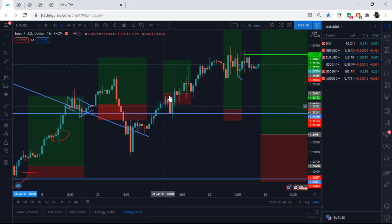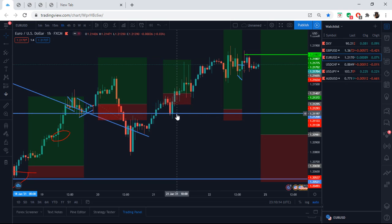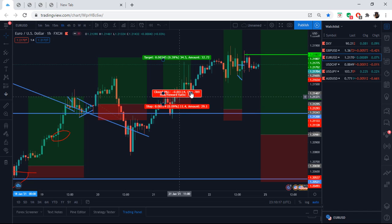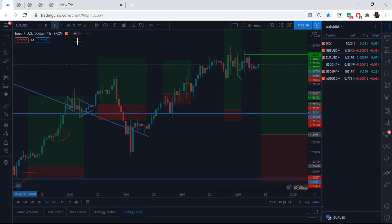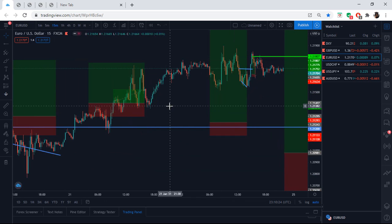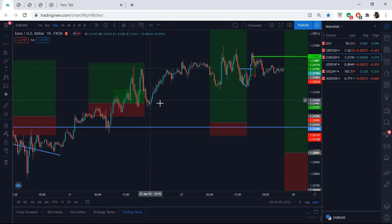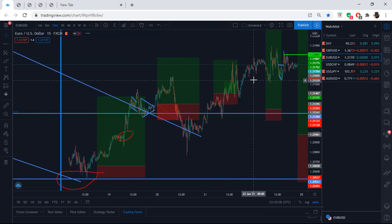So luckily it went up and did the same thing, came back and touched this level here. And I was waiting. I'm always waiting to be sure, guys, when I enter a market. So it hit here. I should have entered here, but I was like, I'm not confident enough, let me wait. Then I entered up on this level right here. As you can see, it was a strong level which got broken through and retested, and then ended up going to the upside.